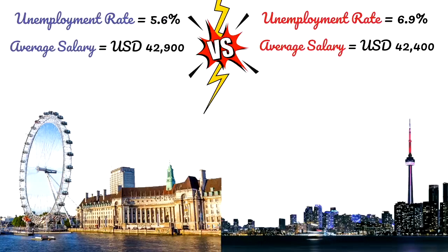Now this is just the average salary, guys. Of course it depends on you. If you can get a better job, if you can crack a job that can pay you more. Now of course in just one video it's not possible to discuss about various types of jobs, so I'm just going to list out few of the important cities which actually provide most of the jobs in these two countries.